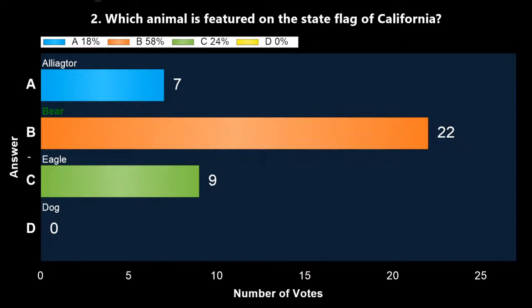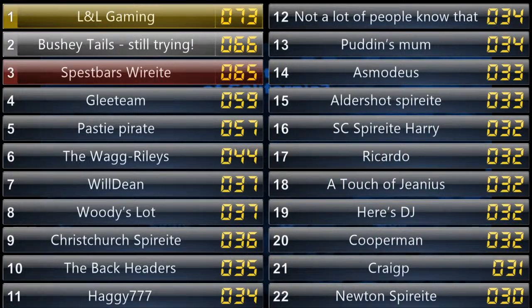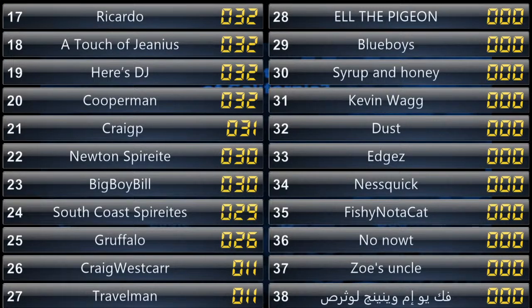It should be alligator. So on the leaderboard, L&L Gaming goes to the top, and Bushy Tails still trying in second place. Spespars Wirite in third, who was the leader after the first question. Take a look at the bottom. We still got a few people yet to get off the mark. On the right hand side, everyone there still pointless after 2 questions.